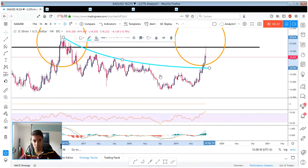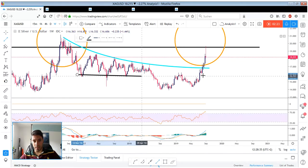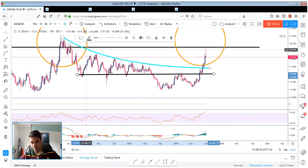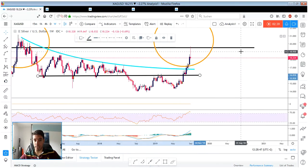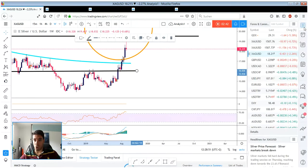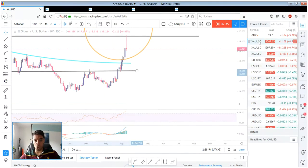Just have a look. So this was a previous range, and then we can see we get the bearish breakdown out of this descending triangle. We make a beautiful double bottom with the left-hand side, with the right-hand side here, and then we basically just march through, okay? So, depending on definitely what gold will do now.